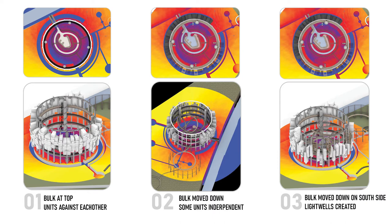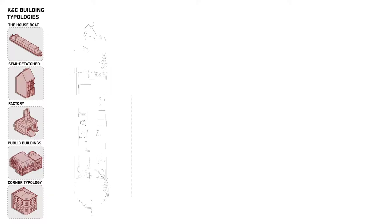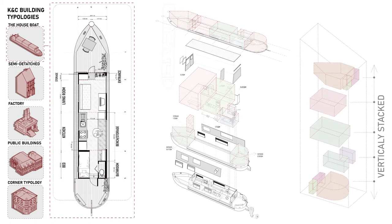The general mass is dictated by trying to let light into the atrium, which is measured using a radiance simulator on Ladybug. All units hang on the outside of the silo, suspended from the top and connecting to the structure via a ring beam. The house's slim, elongated form is inspired by the narrowboat flipped vertically. Narrow spaces with stairs that fall between levels create a void space throughout.